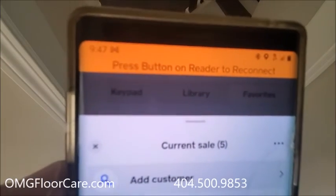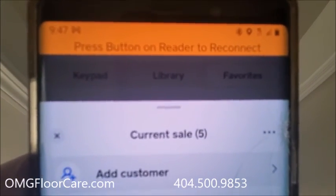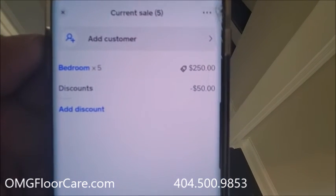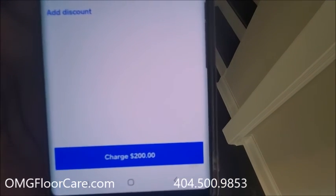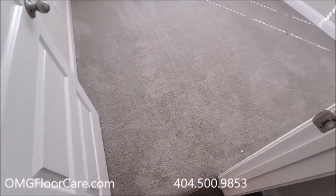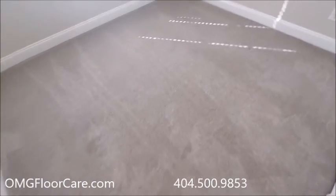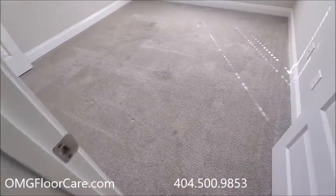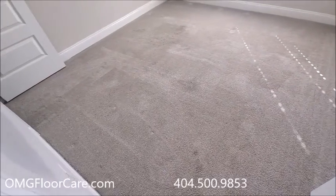Okay guys, as you can see, it's about 9:50. Got these 5 bedrooms knocked out. We only used about a gallon of cleaner, maybe a gallon and a half. That spot was gone during the pre-treatment. These spots in here were gone with the pre-treatment as well.